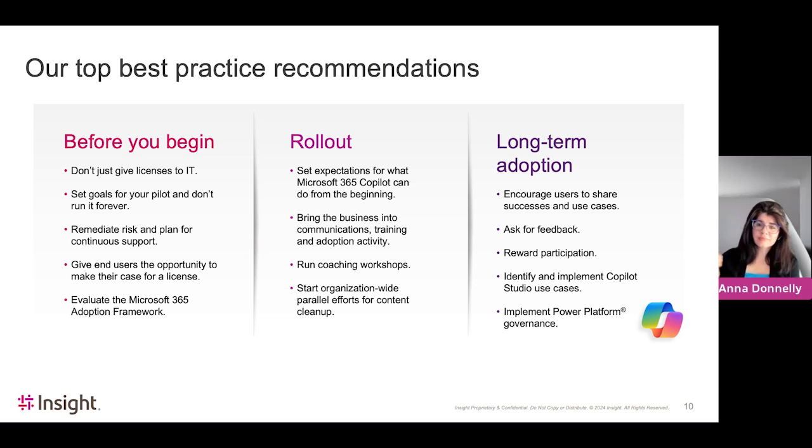In the long term, share those success stories, use cases, ask for feedback. I can't tell you how important that is as well, because that will at least give you a pulse on how people are feeling about all of this and how people are feeling about how much you have engaged them to learn. Reward their participation if you are able to. If you've got a couple of champions who are really out there saying, here's all the great things that we're doing, or if you've got some folks who are putting together some really cool solutions to problems, reward them, recognize them if you can.